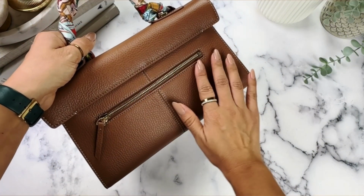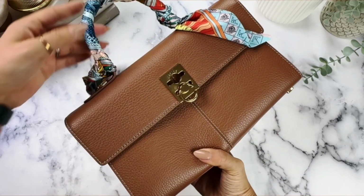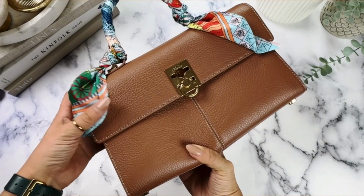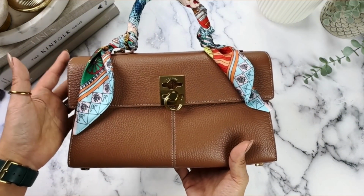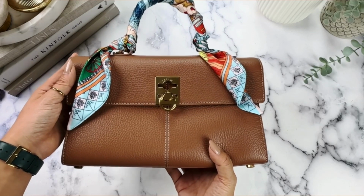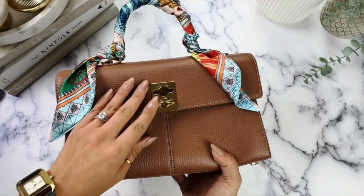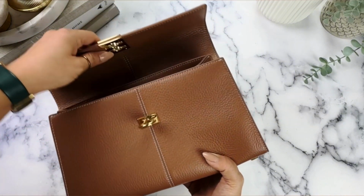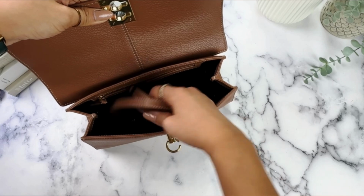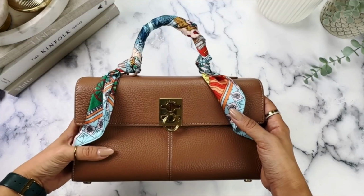This bag also has a back zip pocket, and it has a top handle and also D-rings so that you can wear this bag as a crossbody. Now this bag is a bit large in my opinion for me to wear as a crossbody bag, so I do normally just wear this as a top handle. I love the hardware on this bag and the way that it opens. And it has a crossbody strap as well as a pocket in the interior.